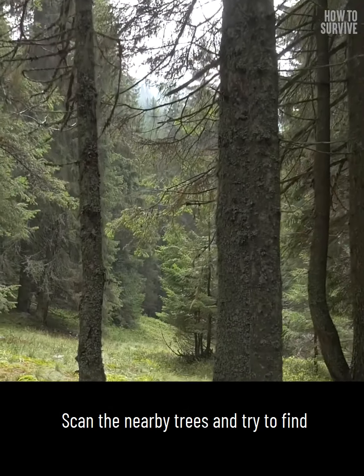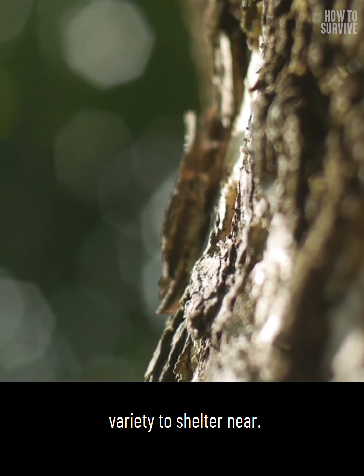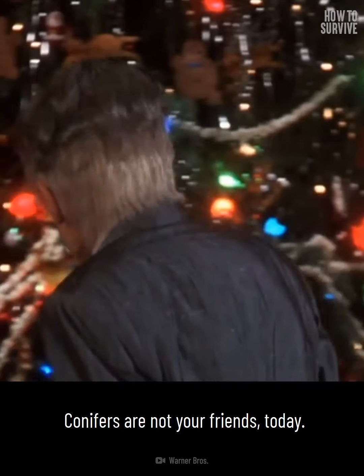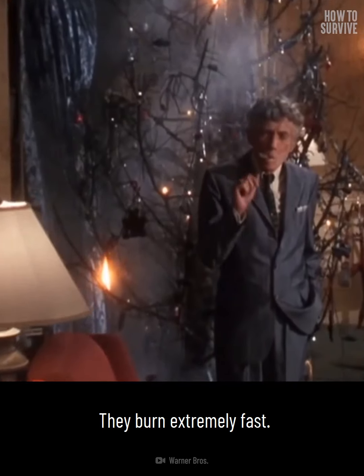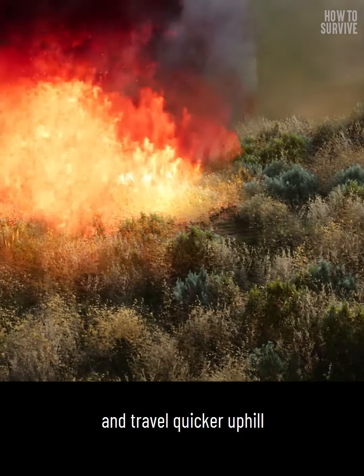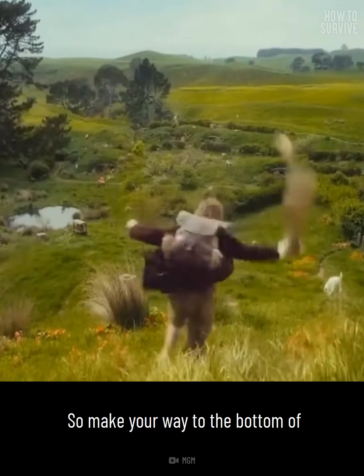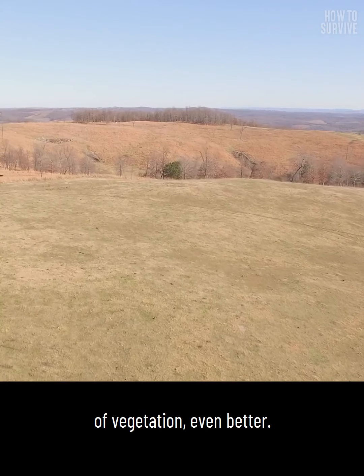Step 3. Assess your location. Scan the nearby trees and try to find anything of a hardwood variety to shelter near. They're more difficult to ignite and burn slower. Conifers are not your friends today. They burn extremely fast. Remember, forest fires seek oxygen and travel quicker uphill rather than downhill. So make your way to the bottom of any hill if possible. And if the area is clear of vegetation, even better.